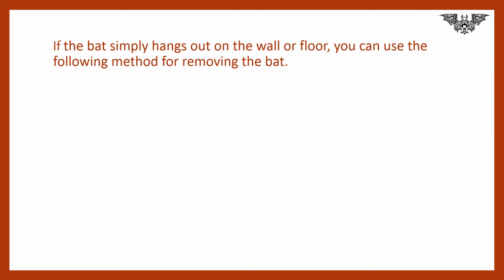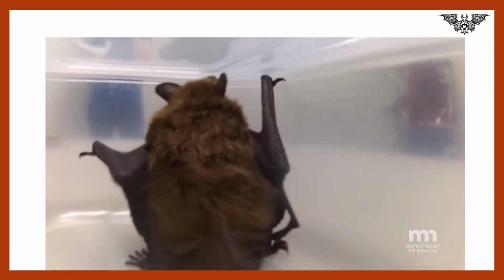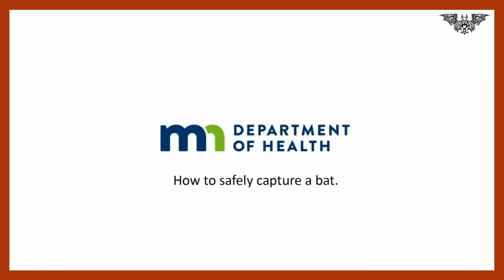However, if the bat simply hangs out on the wall or floor, you can use the following method for removing the bat. This video is from the Minnesota Department of Health and does an excellent job of explaining the process. Just keep in mind as you watch that if you have questions, contact an Ohio certified rehabilitator or your local health department. Now, I know it can be frightening to have a bat in your home, but they're also a really important part of our environment.